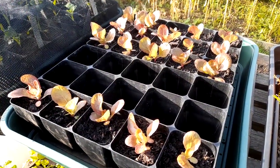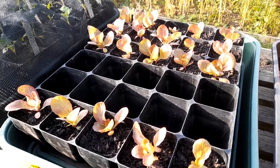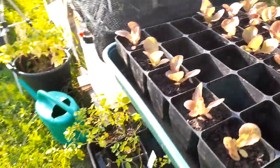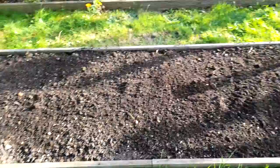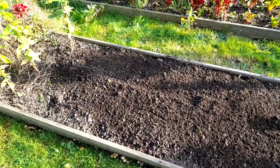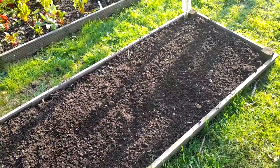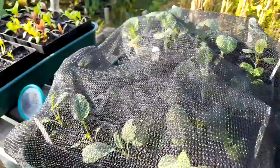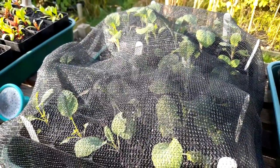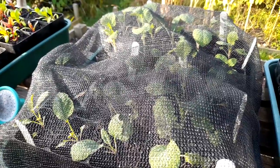Good day. We've got these lettuce which are going to go into the bed behind me, which I have just raked in this glorious sunshine. And then next to the lettuce, we have some Portuguese cabbage, which I think is going to go in the Brussels sprouts bed.